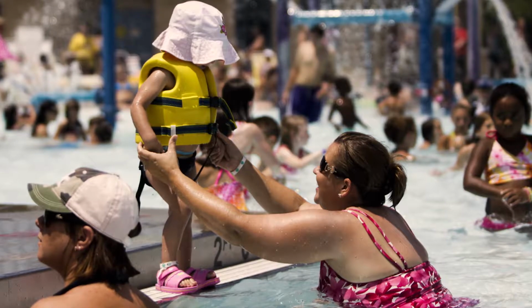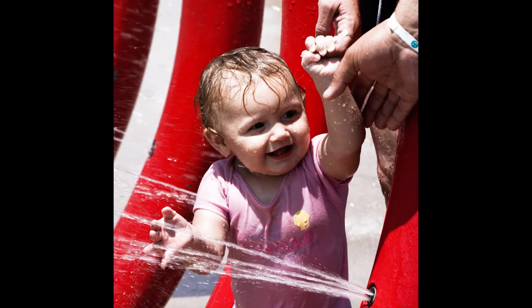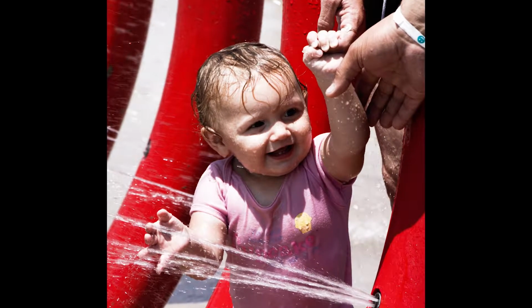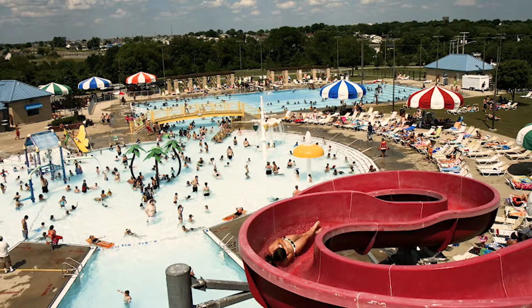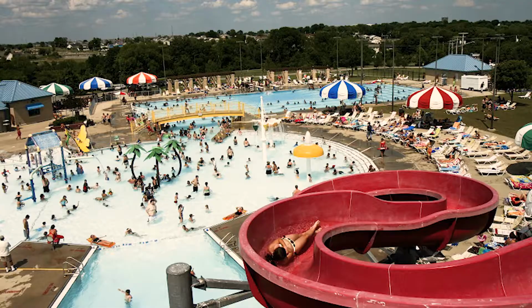So if you're looking at July and you're like, hey, we kind of kept the kids out a little bit in June, July is a great time to go to the water park because the lines won't be as long and the crowds won't be as large. It tends to work out really well for people who are looking for something towards the end of the summer, places to go and things to do. That tends to be high on their list.